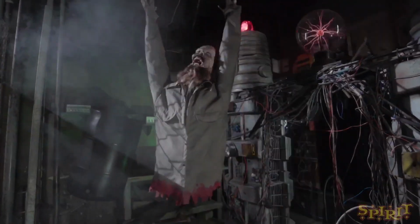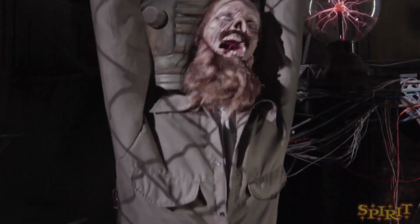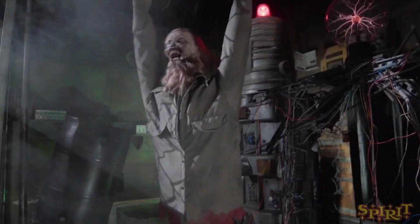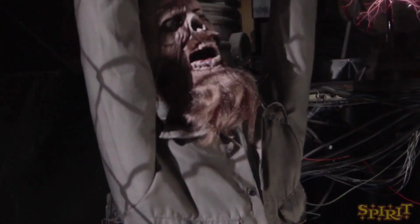Number 12 is the Tortured Torso. So when I saw this prop at first glance, I thought he was going to be one of my favorites because I love zombies, and I love zombies without legs for some reason. Perhaps it's because of my nostalgia for the Death Crawler that I had, or have technically, though he doesn't work.